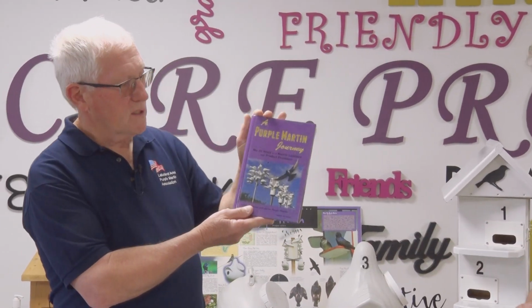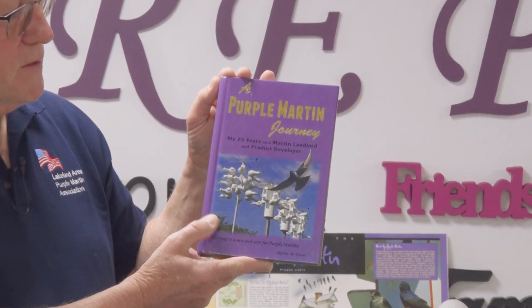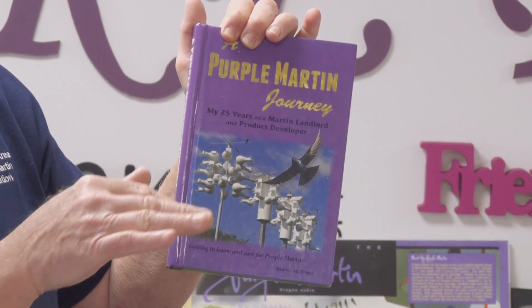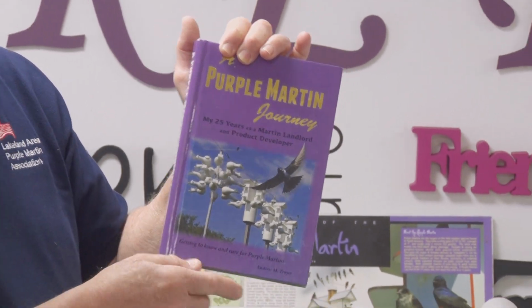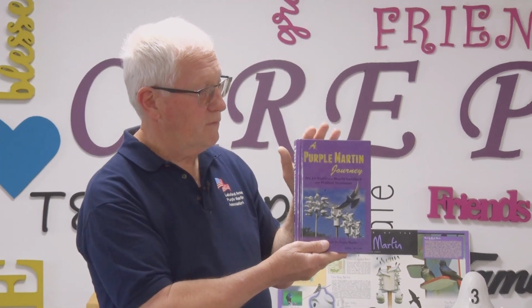Well, after 12 years of reading, and I read every book that I could find on information, and while we're talking about a good book, this is one of the best books out there, one of the newest books that have been written in a long time about Purple Martins. It's called The Purple Martin Journey by Andrew Troyer, and it goes through every phase of Purple Martins, from his childhood all the way through living in Conneautville and problems that he's had, nest checks, things like that. So if you're starting off, this is a good book.